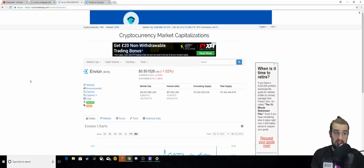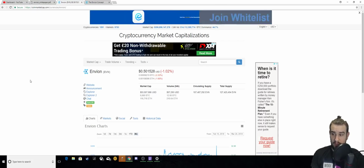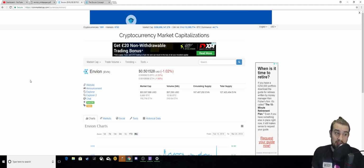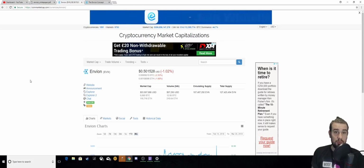So obviously, if this becomes a huge solution to the use of electricity within blockchain, expect that price to skyrocket. Because this solution, no one is doing. No one has done an efficient solution for the costs of electricity. That price will not stay at that price. It's still very early on. This is a long-term hold.